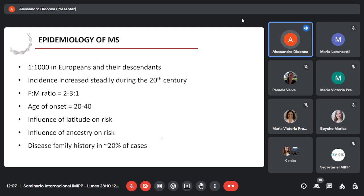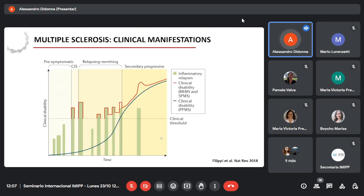Specifically, the evidence that there is a family history in around 20% of MS cases led the MS research community to hypothesize that MS is a genetic disease, or at least has a genetic component. But before talking in more detail about the genetics of MS, which will be the main focus of the talk, I just want to briefly describe the clinical evolution of the disease.